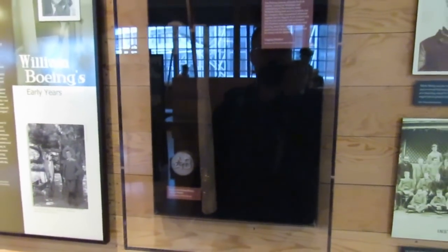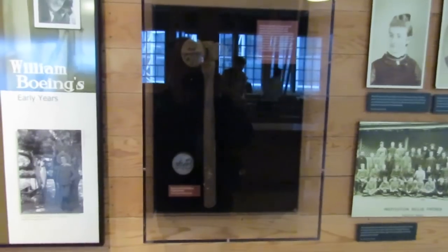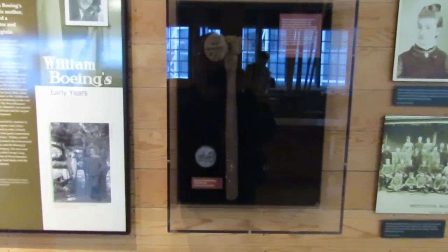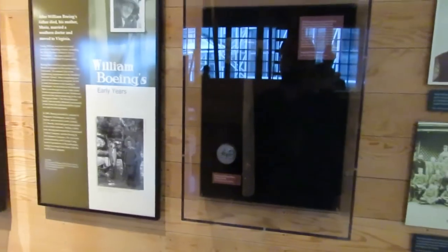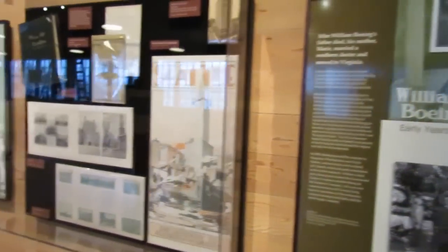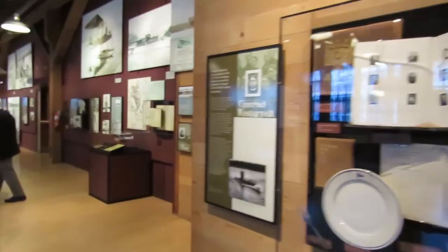Boeing, of course, started out as a timber company before Mr. Boeing decided that he would take his chances. He thought he could build an airplane at least as well or better than the other companies that were doing it. So there's various small exhibits here relating to the early days.